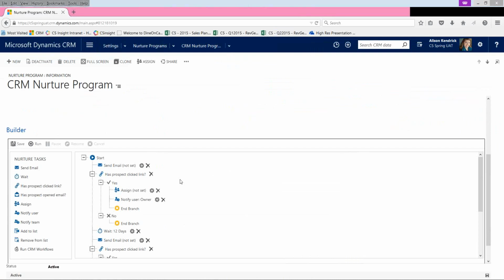Because if there's a specific link embedded in there, maybe a link to a sale or a certain piece of downloadable content, or you name it, I would want to know about it. So if the prospect clicks the link, the next thing that I have decided is that it will get assigned, and then that newly assigned user will be notified, hey, Phoebe just clicked on a link. If the person does not click on a link, that branch ends and no further action is taken.